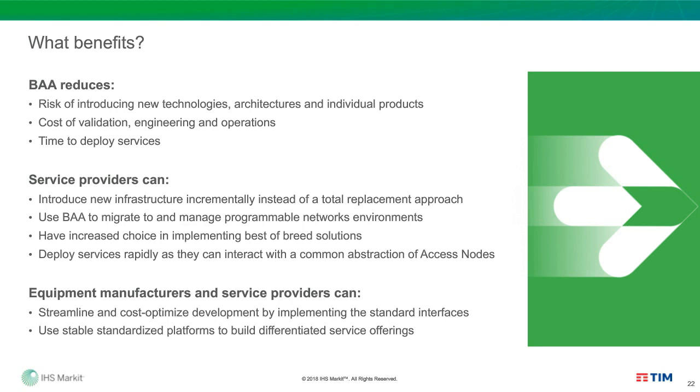Finally, before going live, this kind of framework allows to pre-check a service or a feature on the real network platform just before going live, and then pushing the button and spreading out a new configuration, a new service on different vendors' equipment through the unique BAA interface. This clearly translates into improved and more predictable time to market.